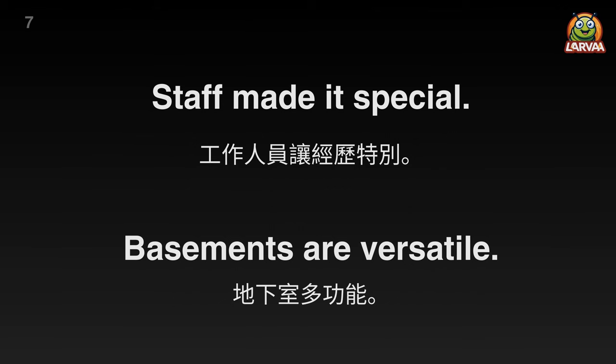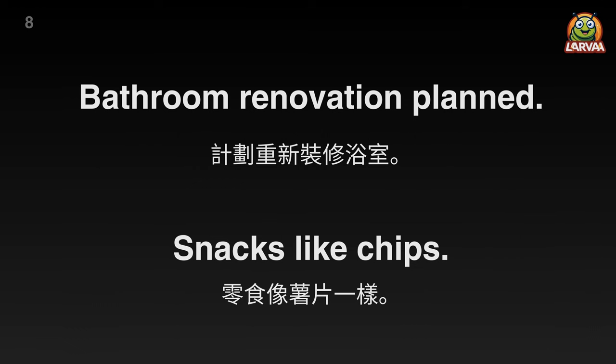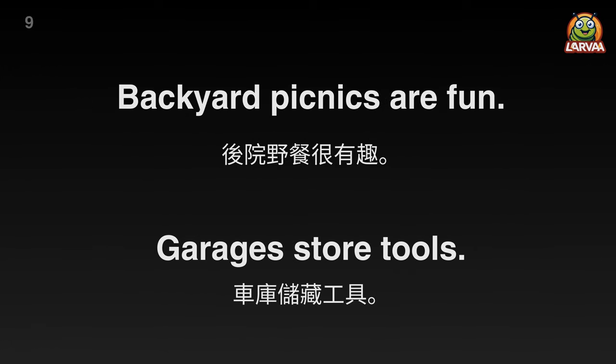Basements are versatile. Bathroom renovation planned. Snacks like chips. Backyard picnics are fun. Garages store tools.